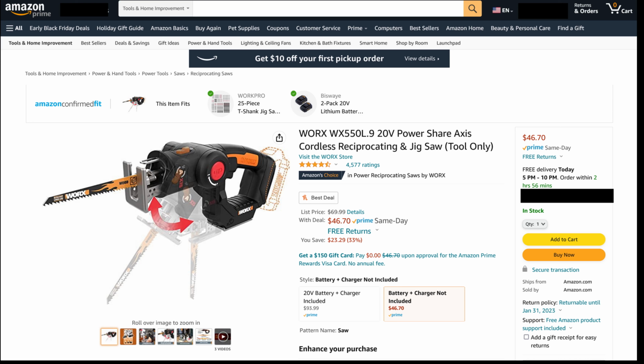I just probably would not use this for cutting metal if I was to purchase this, which I will eventually. I will review it, I promise. Someday. Okay, with that being said, let's move on.